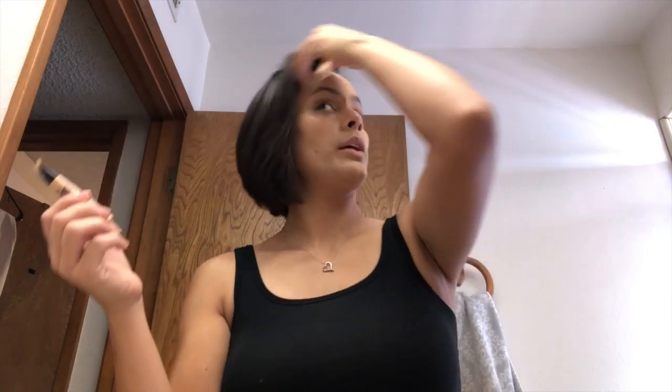Okay, once the base layer of foundation is on, I put on two different concealers. This one is a lot thicker. This one is a lot thinner. I tend to have pretty dark under eye circles if I don't put two on. It just, again, the lighting, I think it's really like the hollows of my eyes tend to look like they're dark if I don't put a heavy concealer on. So, two sets of concealer now.